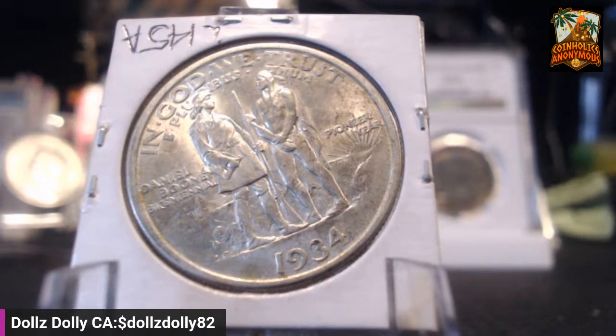So 1934 through 1938, they were minted. Now, 1934 was only the P mint, Philadelphia mint.